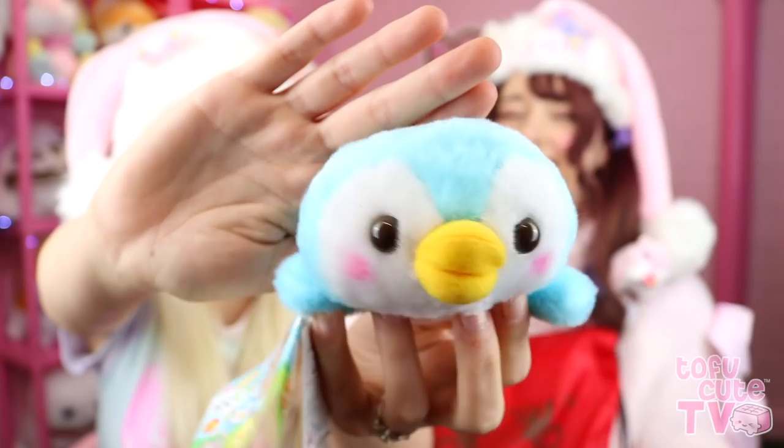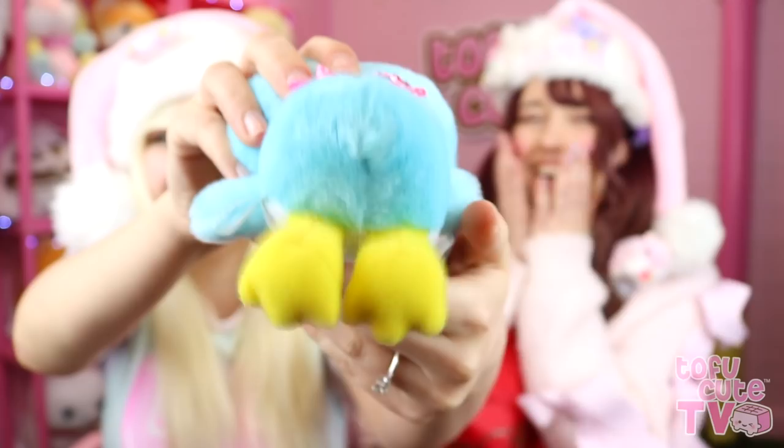I want this one. This is really so cute. Look at those lips. Just show the feet, Devon. Show the feet. That's so cute. He's got a little bow as well. Ooh.